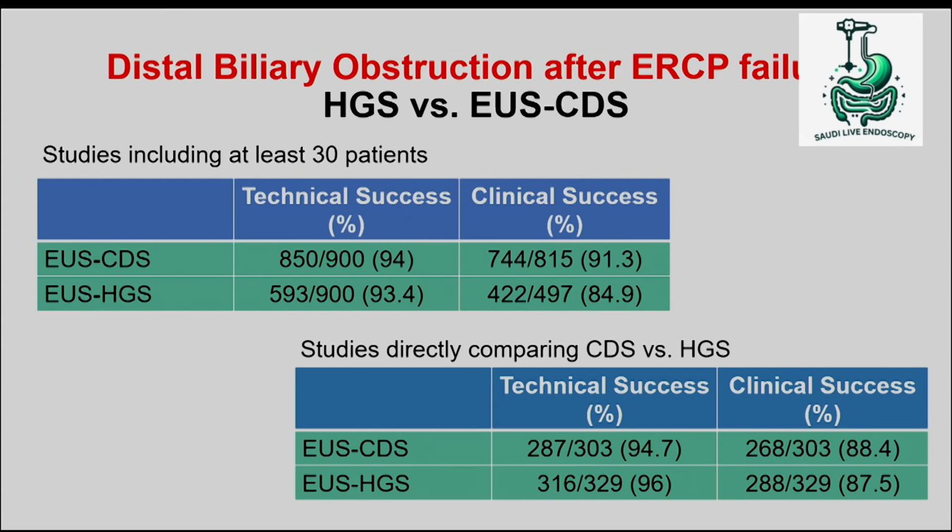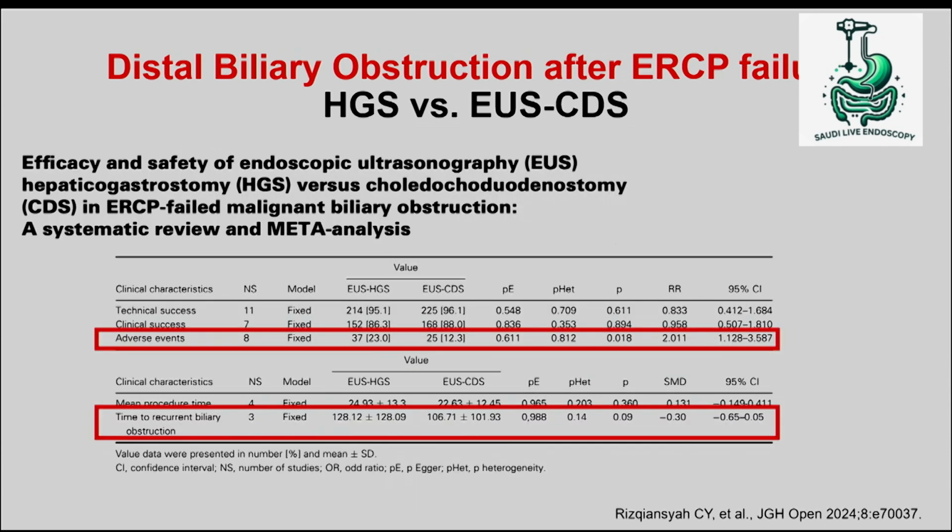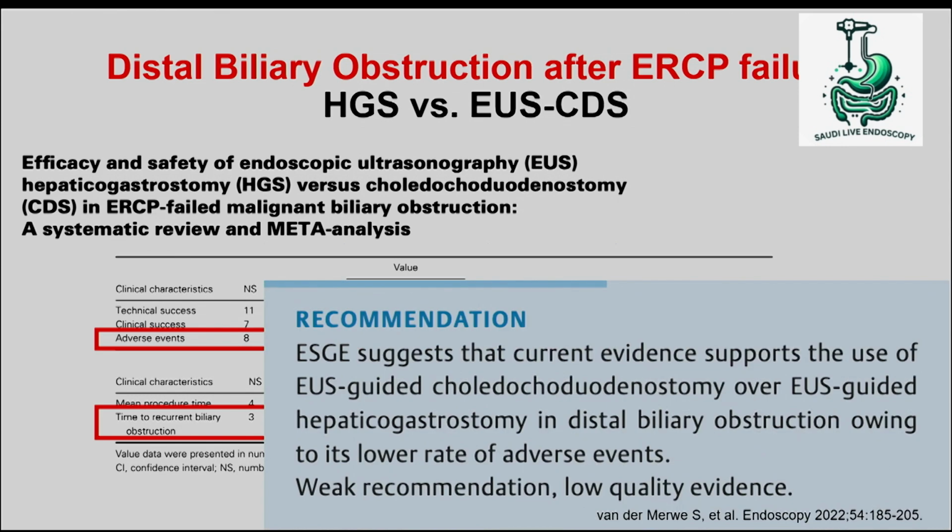Let's talk about distal obstruction after ERCP failure. This is a comparison between hepaticogastrostomy and choledochoduodenostomy. Technical success and clinical success are the same. Studies comparing the two techniques also show the same technical and clinical success. But if you look at the meta-analysis, hepaticogastrostomy is associated with a significantly higher adverse events rate, and the time to recurrent biliary obstruction was shorter in hepaticogastrostomy. So the ESGE guidelines concluded that in case of distal biliary obstruction, EUS-guided choledochoduodenostomy should be chosen instead of hepaticogastrostomy because of the lower adverse event rates.